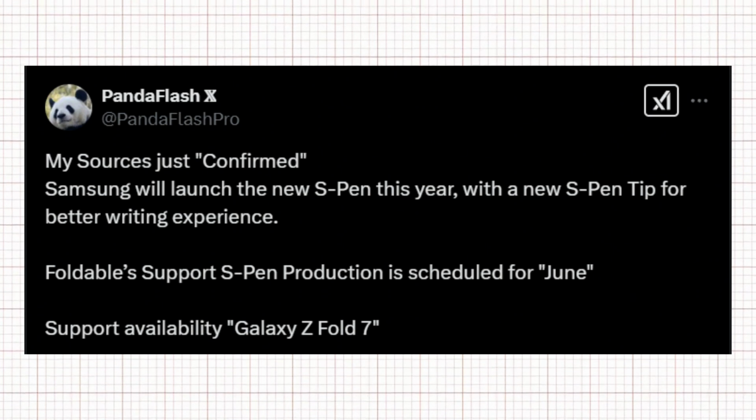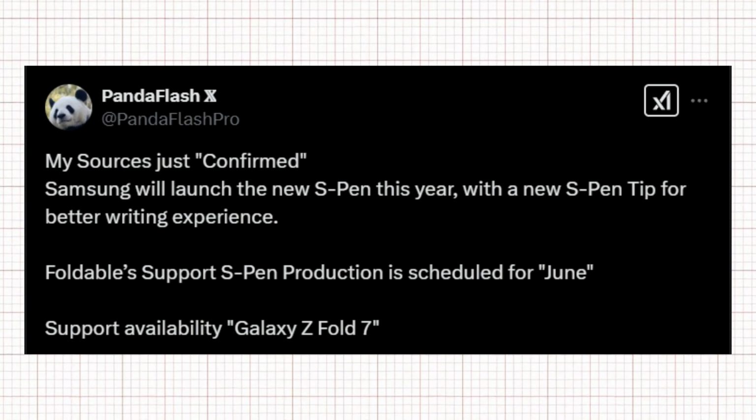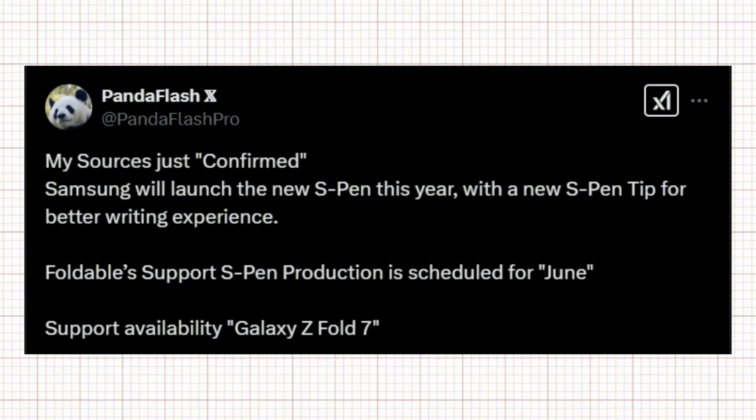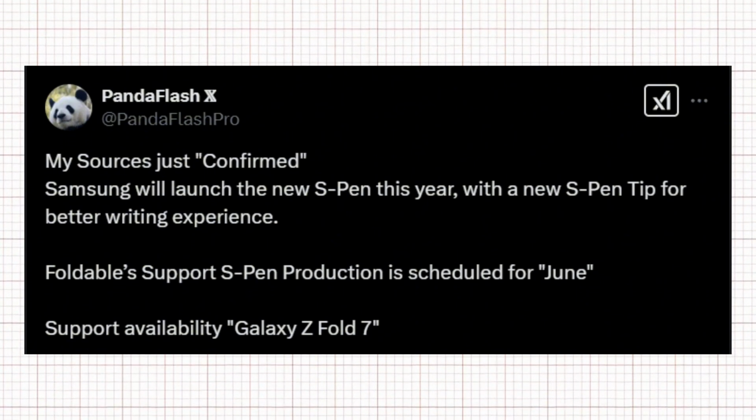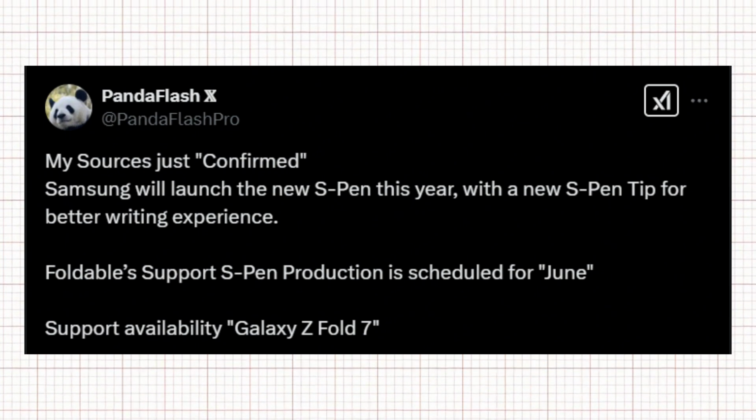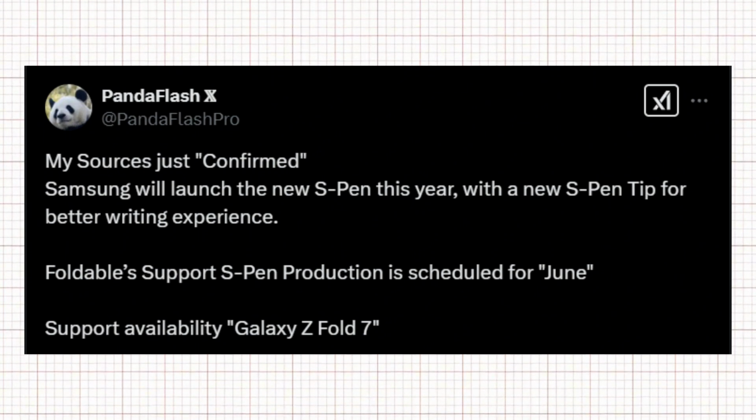The new S Pen will be slightly thicker than the current Galaxy Z Fold 6 model, which is already larger than the version included with the Galaxy S25 Ultra. Additionally, it will feature upgraded pen tips for an enhanced writing experience, though specific details about these improvements remain unknown.